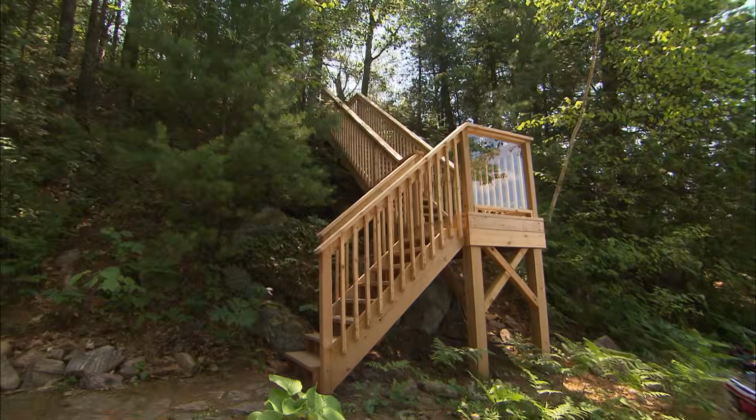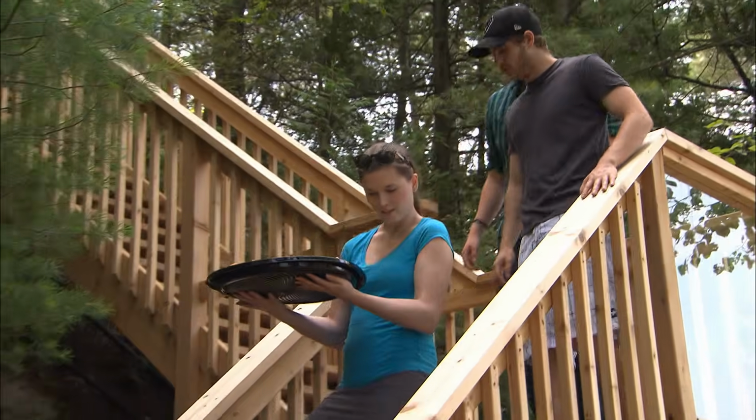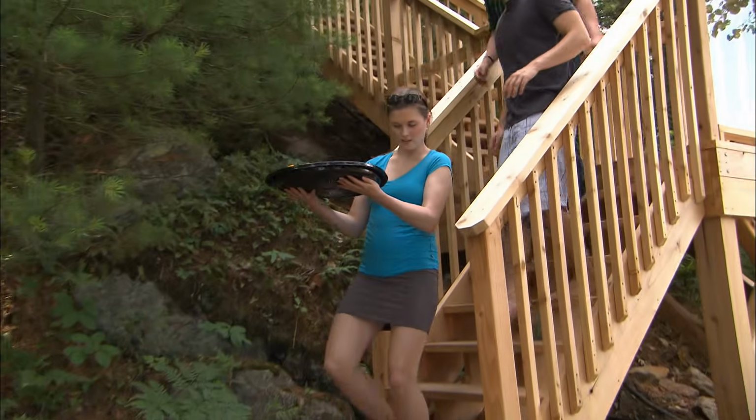Absolutely. It definitely exceeded our expectations. At the end of the day, it took a little more wood, but you know what? It turned out really great, and he didn't stop. He finished it off really well.